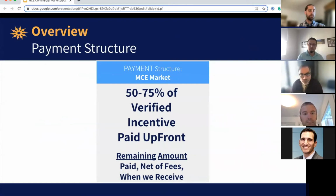What is the general structure? It depends a little bit on measures that are being installed and on the types of project and the history of the particular contractor. So what the structure is, we would pay 50 to 75% of the verified incentive amount upfront, right? By verified, I mean we verified that it is a valid incentive. We verified that it has been properly assigned. We verified that there's a reservation, all elements that are built into the MCE program. So that's all good.